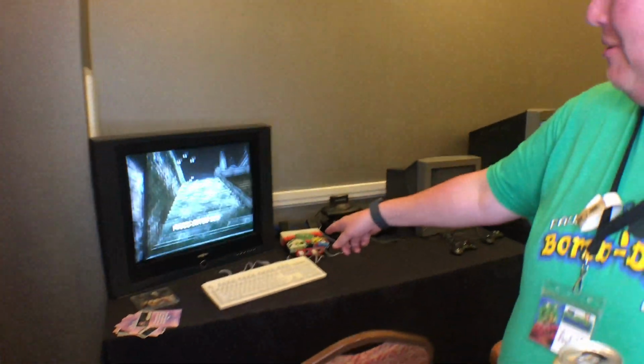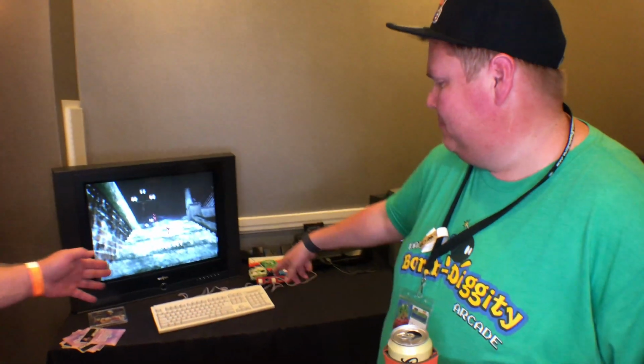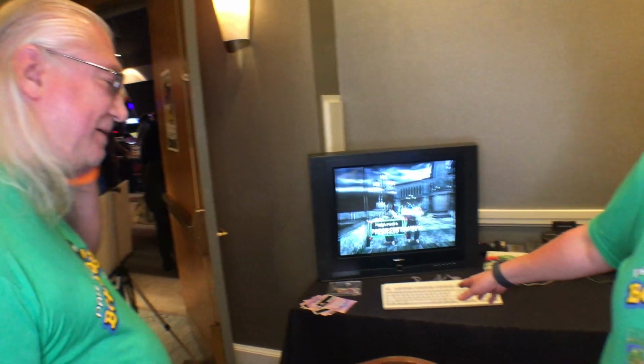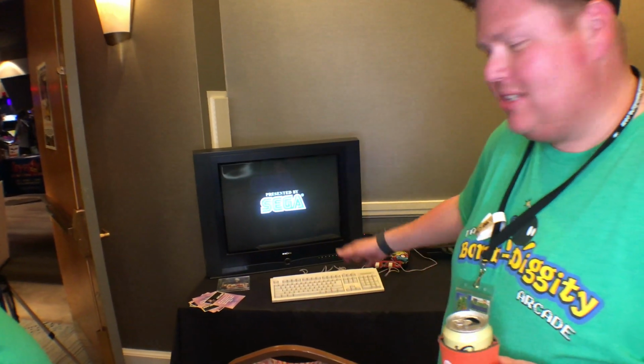I gotta play this. I haven't played this. So this is a modded Dreamcast. You can see it's got custom artwork. It's The Typing of the Dead. So it's House of the Dead, just like the light gun game, except you have to type. Like Mavis Beacon Teaches Typing. Yeah, and it kills the zombies as you type. So we gotta play this, definitely.